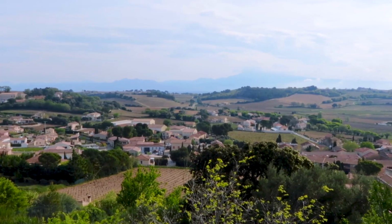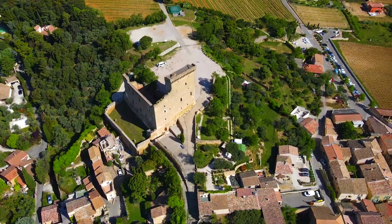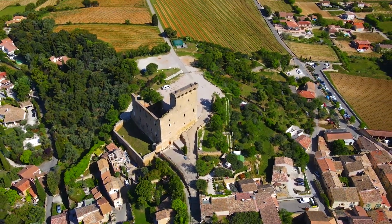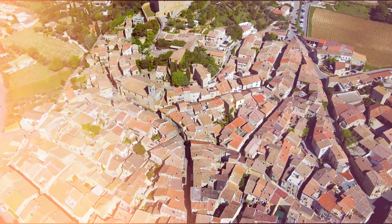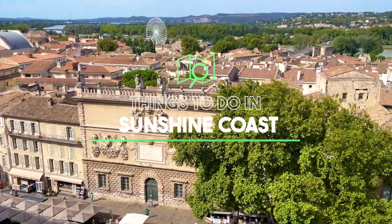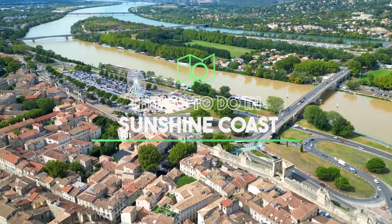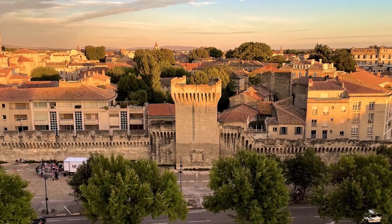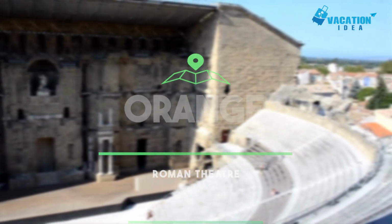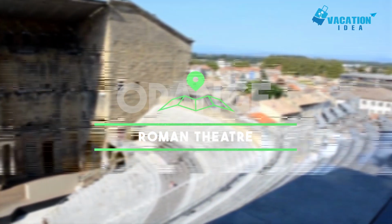If you love wine, you'll have the pleasure of discovering the many domains, caves and wineries of the Châteauneuf du Pape region, one of the strictest and most revered labels in the world. Today we share the top 10 best things to do in Orange so you can plan a trip and experience all the exciting attractions and activities this beautiful city has to offer. Starting with number 10, Roman Theater.